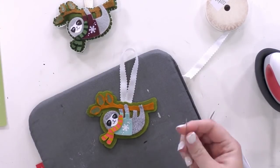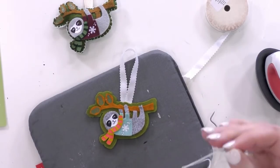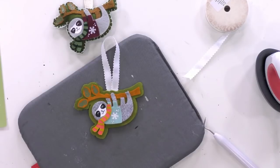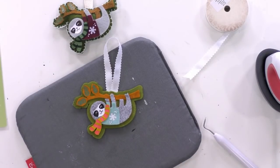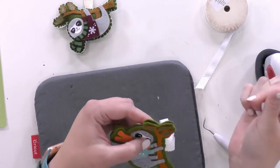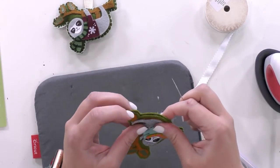So let me try to get this threaded here. There we go. Threading needles is not my forte. And of course I've chosen a teeny tiny needle. Let me cut more of this off or I'm going to tangle up. Okay, so choose where you want to start on your ornament. Doesn't matter. I'm going to start probably right here. And then, no, I'll start right here.